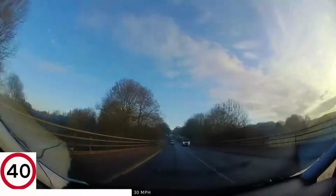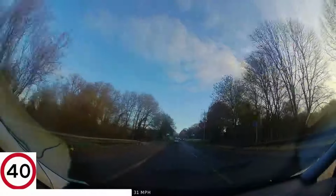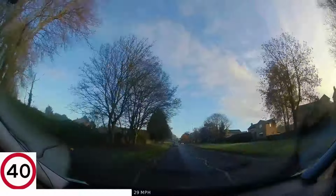Looking ahead for anything that could slow us down, like if the traffic lights may be about to change for pedestrians waiting at the crossing, for speed limit changes, and queues of traffic.